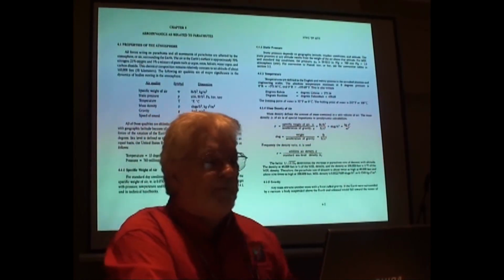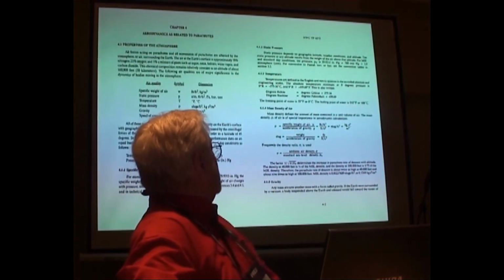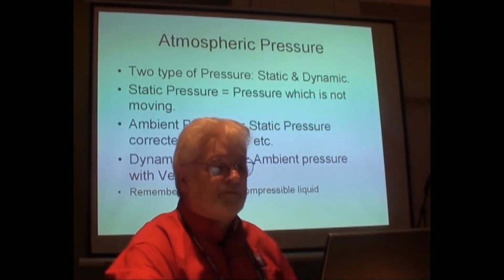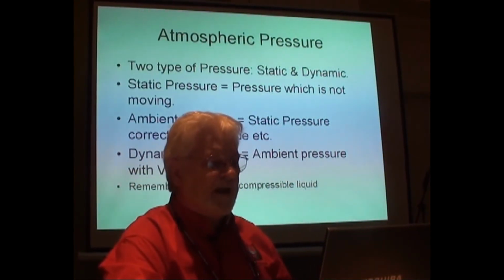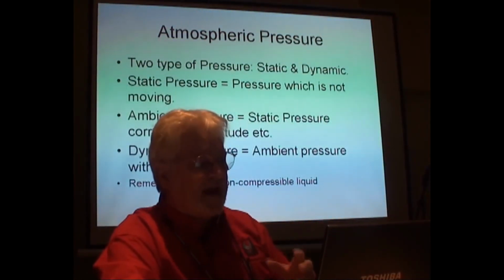I was going to read from this page and get a lot of my information from it, but the writing is a little bit small, a little bit tight and hard to read. It does tell us about static pressure, density of air, but we're going to talk about that anyway here. Two types of pressure, static and dynamic. Static pressure is pressure which is not moving. Now, I get called on ambient pressure being equal to static pressure, and they're technically right. So we'll just forget ambient, we'll talk about static.